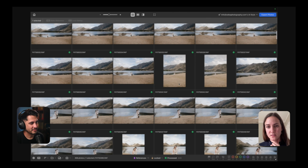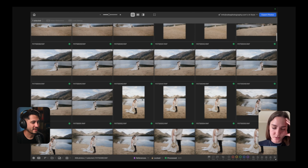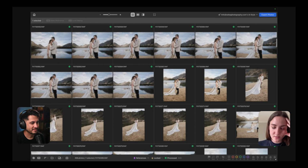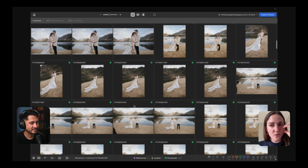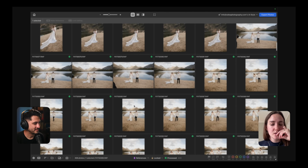Here, these might need some adjusting, like this little sequence. Because these are not culled, I would definitely cull a lot of them as well, because there's a lot of similar ones. But it's not bad at all. Maybe a little bit on the overexposed side.